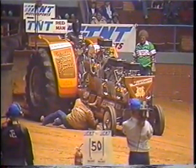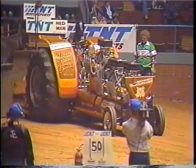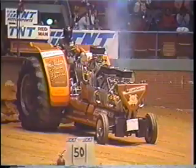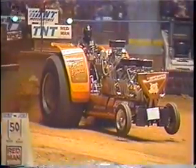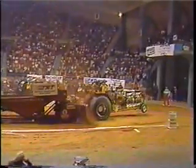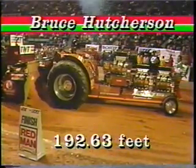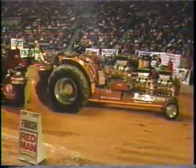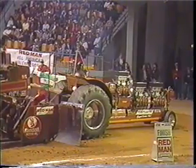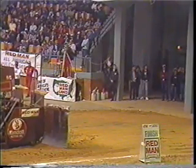A lot of fuel in the cylinders there. All right, hang on. He could possibly do it. He had problems getting the motors fired up at the starting line. Unbelievable. What a run. Macon Bacon is in the lead by more than 6 feet. What an incredible power machine.